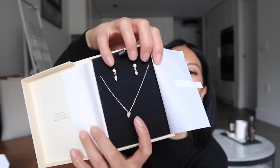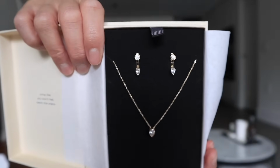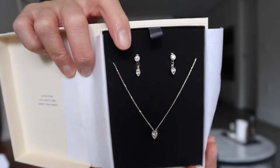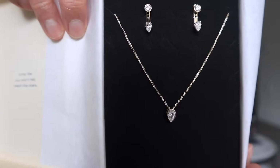The packaging is always so beautiful, so I like to be delicate with it, but oh my gosh. I ended up picking, you need to see it up close. It is stunning. I believe these are the Leah earrings and then the Ava necklace.